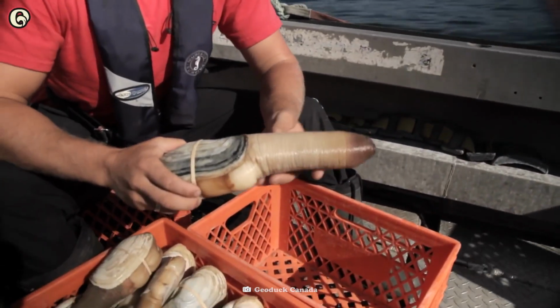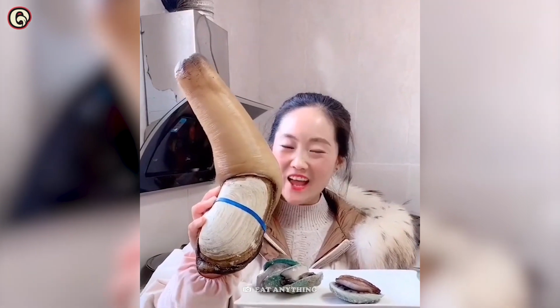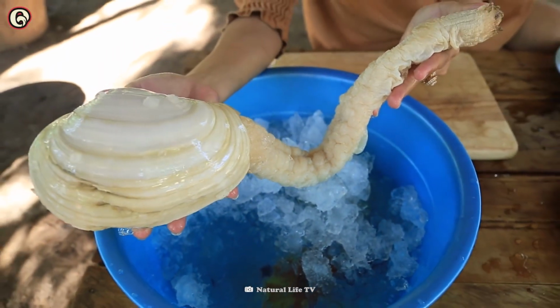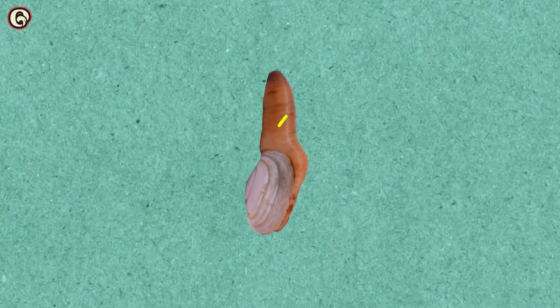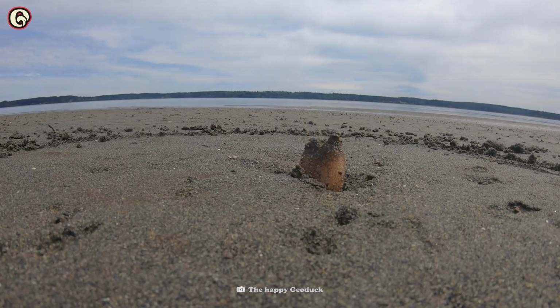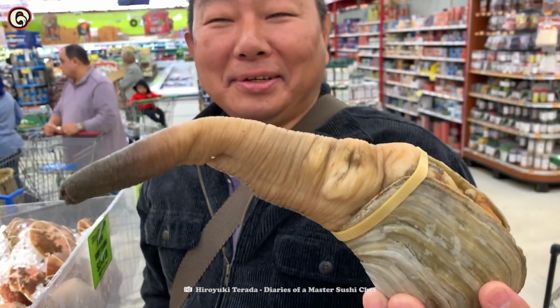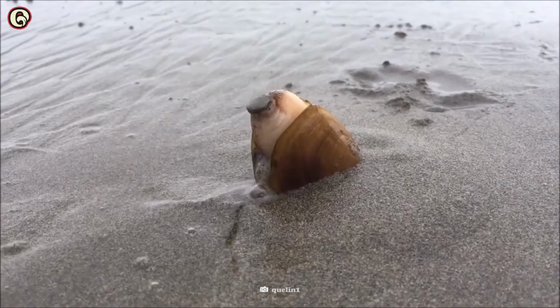It's too large to fit in its shell. It can grow as small as a banana or as big as a baseball bat. Some of the largest geoducks weigh in at a hefty 7.25 kilograms. That's one big clam. While the clam's body remains safely hidden in its shell beneath the sand, it extends its neck toward the surface to eat and excrete waste. Though the neck both eats and defecates, it does so through two separate channels. But yes, it poops where it eats.